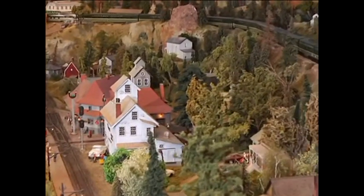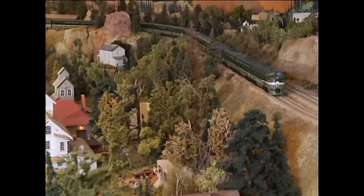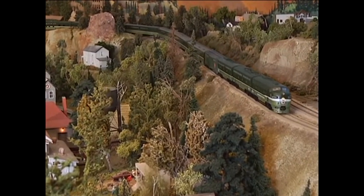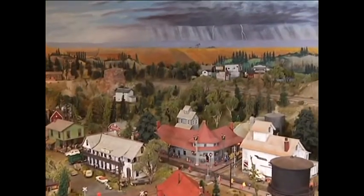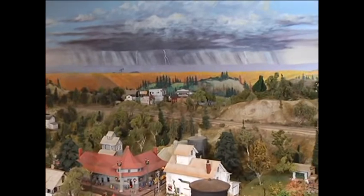The North Coast Limited makes its way around the tracks that sit above the town of Muscle Shell. Here we used another real rock to break up the scene. To give the impression that the scene continues beyond our 4 walls, we used several tricks.